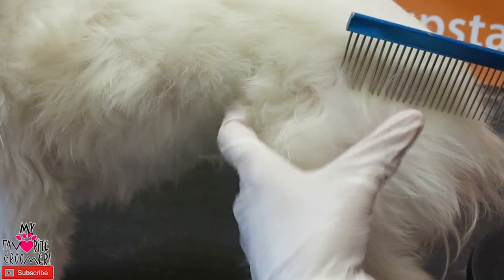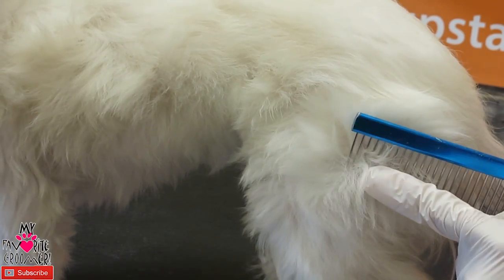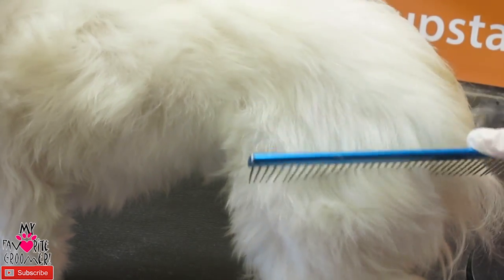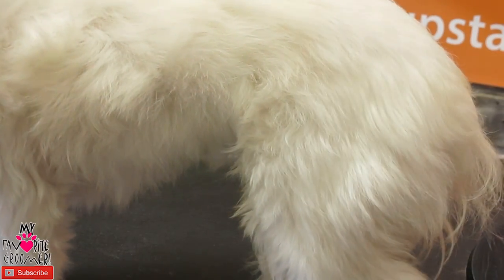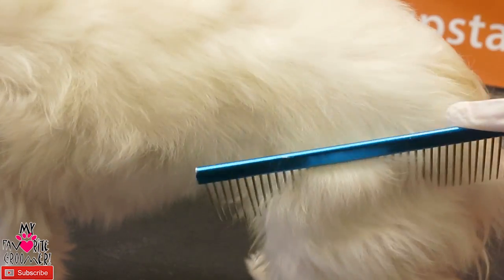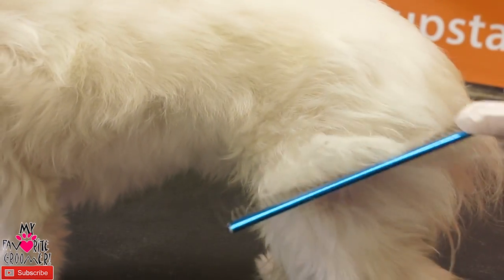You could be brushing completely wrong. Got all those mats inside her skin here. Look what the top looks like. The top looks fine. I was so excited I was gonna do hand scissoring here, but I'm not here. It's not gonna happen here.